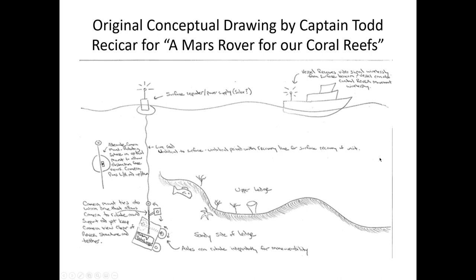I just wanted to show you Todd Resikar's original drawing for this. He hates this drawing, but I love it because it's very, very clear and shows exactly what he wanted. If you can see my mouse, the structure of Gray's Reef is sand flats like you have down here, and then ledges with live corals on them. But there's always these edges where a lot of really interesting organisms live. So if you had an ROV that was on the bottom, rolling around so that it could be a stable video platform to do close-up videography from, that would be a good thing.